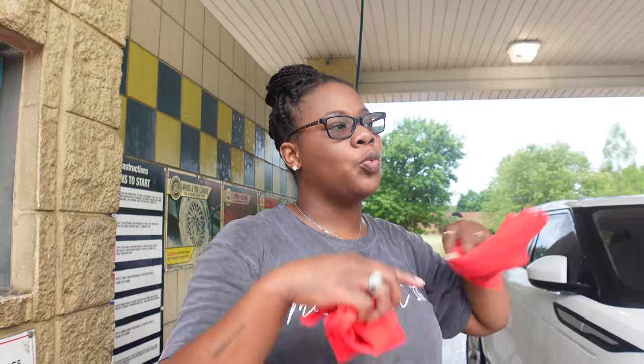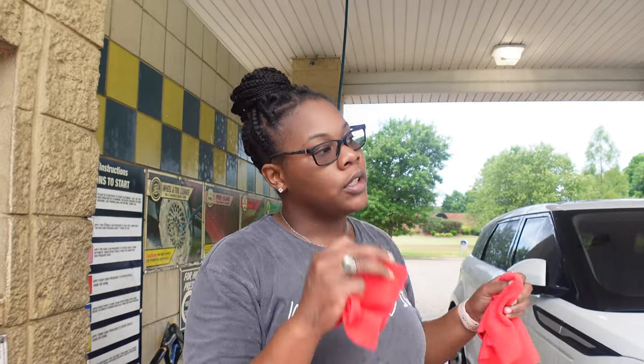Let me tell y'all something. If you go to the car wash and you spend $20, going through that little car wash thing, $15, whatever, and you do not dry your car, the car wash was pointless. Because as you drive off, all that dirt is just gonna smack your car again. And it's gonna stick to it because it's wet. How do you think your car gets dirty when it rains?